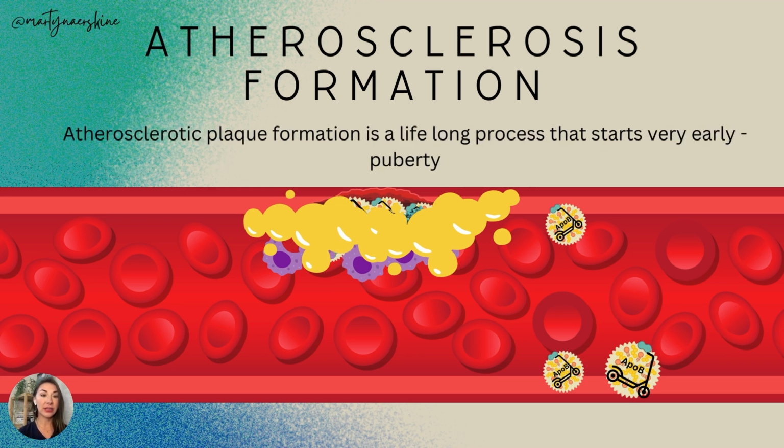And I just want to mention that this atherosclerotic plaque formation is a lifelong process that starts very, very early. It already starts in puberty. So this is an ongoing process that takes years.